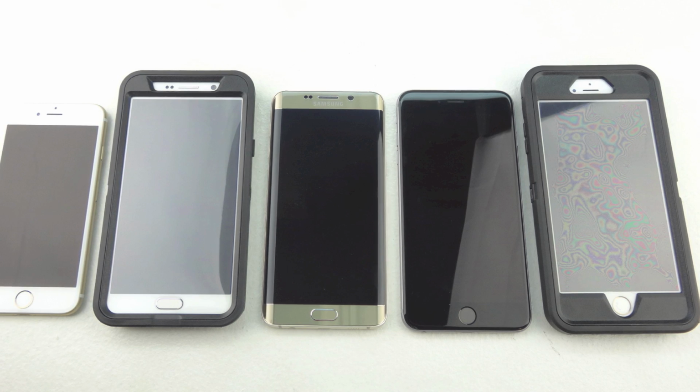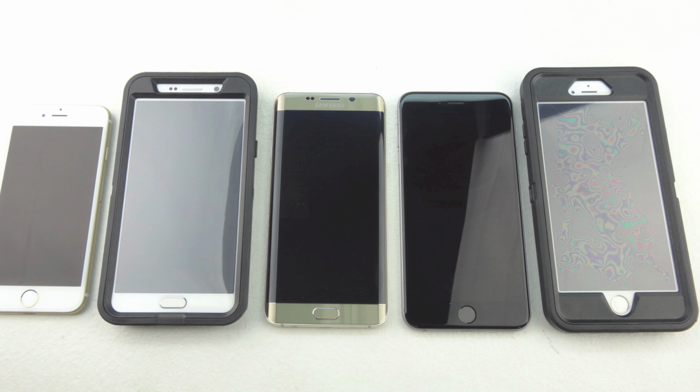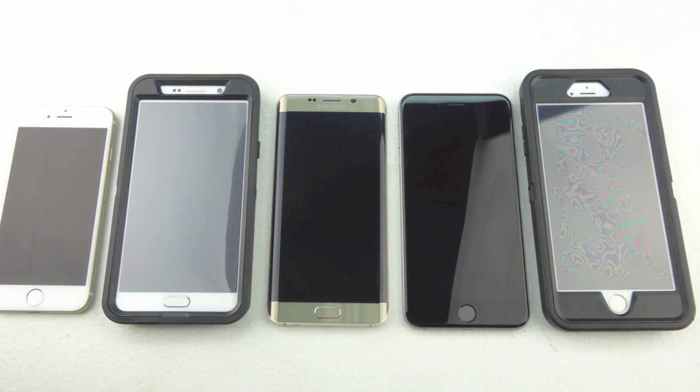So with that being said, I'm going to go ahead and ask you guys at home a quick question. And that question is, if you could reach down right now and pick up one of these 5 devices and keep it, which one would it be? And I mean without picking it up and actually looking all around it, seeing which camera is the best, which one's the thickest, all this and that. I'm saying just by the looks.